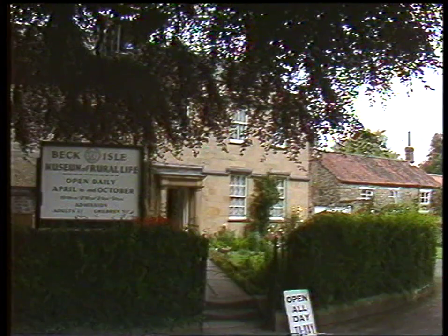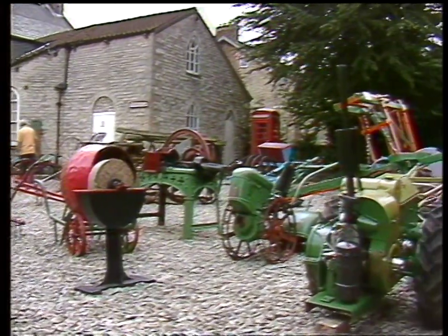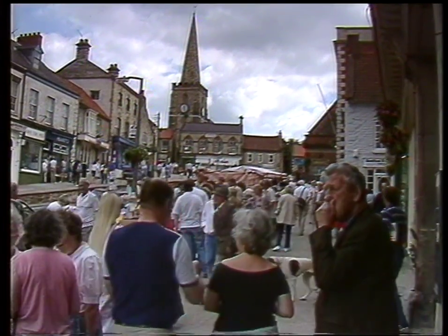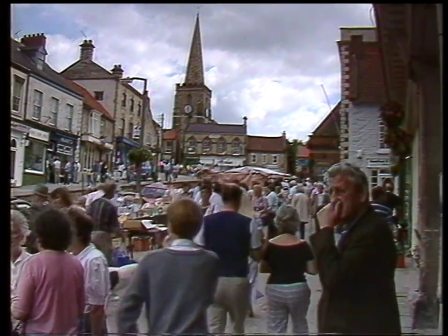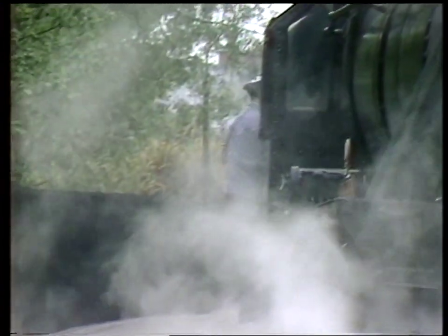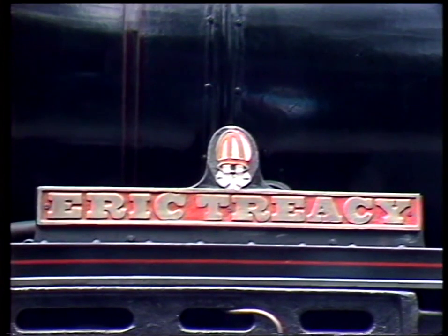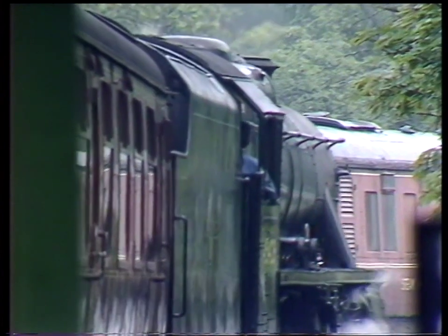Also worth a visit is the Beck Isle Museum of Rural Life. Back at the station, there's time for one final trip on Eric Treacy, an LMS Black 5 named after a bishop, as we return to Grosmont.